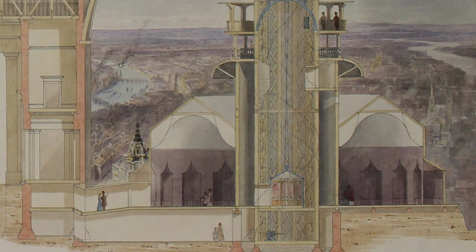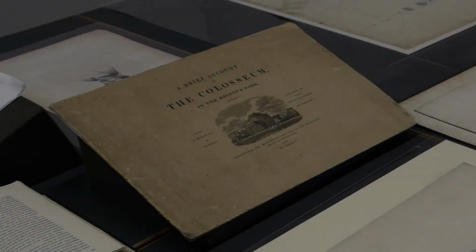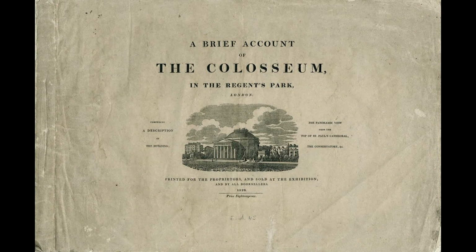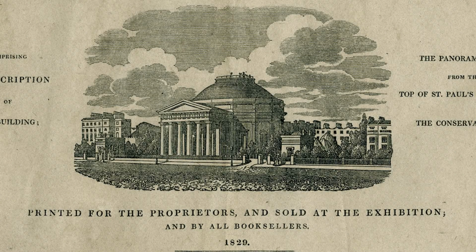As we say, if you visit us in Portland Place in our library, you can leaf through this little booklet called A Brief Account of the Colosseum, which was published for the investors and supporters of the project. Every section is depicted, and you can compare the larger drawings with this kind of continuous panoramic slideshow, if you will.